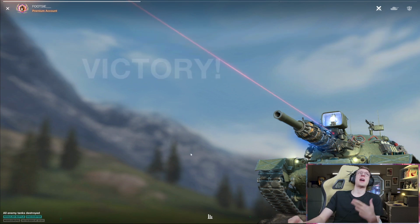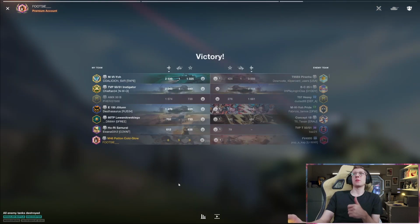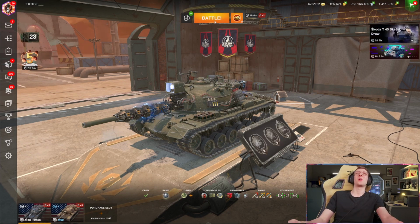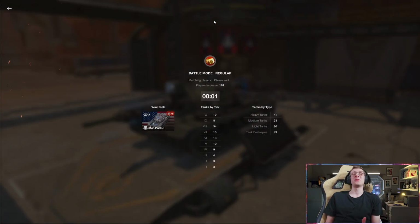And we can see just how easy of a farm this game was. I mean, 6,000 damage is absolutely wild. We aced the tank. We had one of the easiest victories ever. And it's because of that reverse speed. I mean, you saw how quickly I was able to push up, get back into cover without ever breaking a sweat. And previously, that would not have been the case with the Patton.